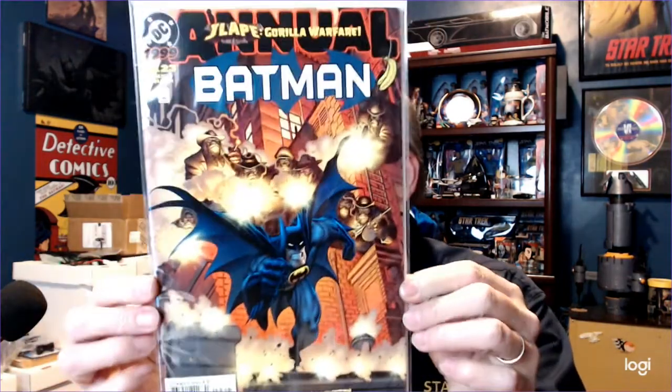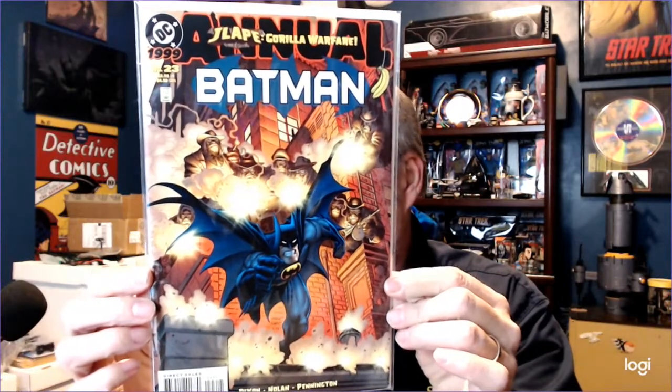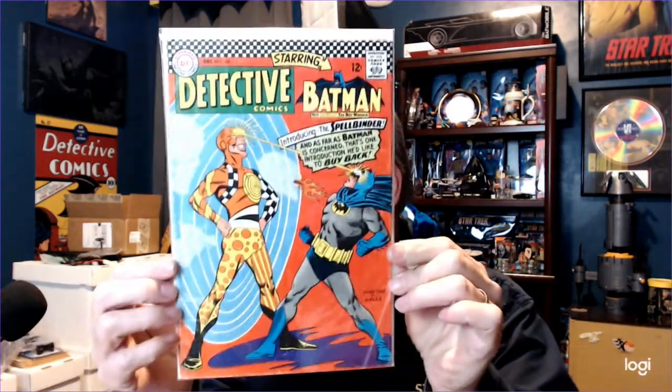This one here is a Batman Annual number 23 from 1999. I picked this one up at Flea King, I believe. And then another comic book from 1966, Detective Comics number 358. Another one with the go-go checks.